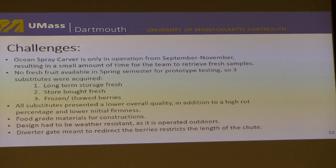So as expected, with every project, we were met with our fair share of challenges as well as constraints that we had to strictly follow. One of the biggest challenges that we had to face was the Ocean Spray availability. So they're in operation 3 months every year, specifically September to November, which is basically our fall semester. During this time, the most fresh fruit was available to us, which is a huge contrast to our spring semester when it was time to do prototype testing. We only were left with 3 sample opportunities that Matt already covered.